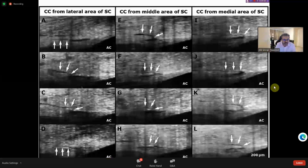And the collector channels which come off Schlemm's canal also vary in terms of their location. So these are collector channels coming off on the lateral side here. These are coming off more centrally. Just to reorientate you, this is the cornea here. This will be the iris down here. This is the AC. And in this diagram, the collector channels are coming off the middle, and here they're coming off on the medial side. So again, tremendous variation.